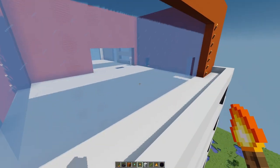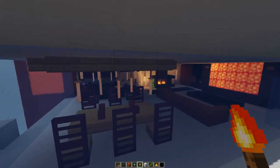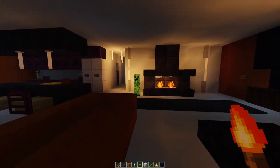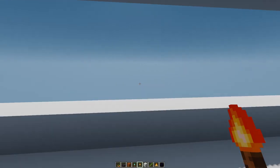So these glass blocks right here are exactly over where these are on the... we have another tenant. Look at that. It's an exploding pickle for a tenant. Look at him. Anyway.